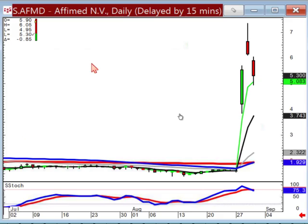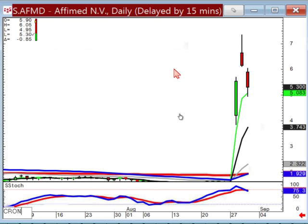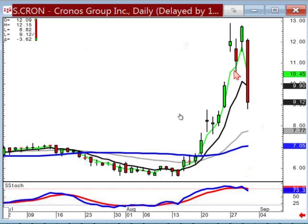And Crone. Crone was one that after it gapped down the other day, gapped back up, but then look where it opened today, back at the lower end and started trading off. So you pick a spot that tells you, hey, I don't want to be in it anymore, which would have logically been kind of at the low of today, or of yesterday. John, you'll see some here in a minute.